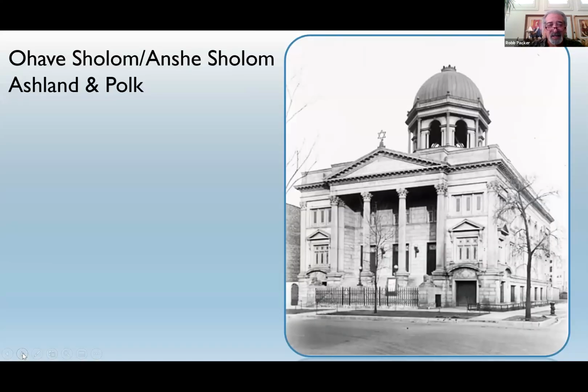On the near west portion of the area, this is at Ashland and Polk. Today it's St. Basil's Greek Orthodox Church. And if you go there today, you can actually still see above the pediment, or the lintel, it still says Ohavi Shalom Mariampol in gold leaf.